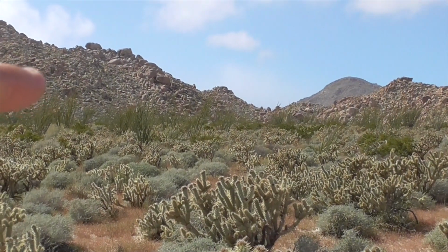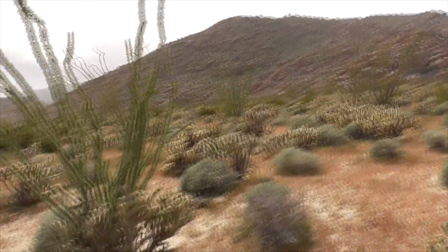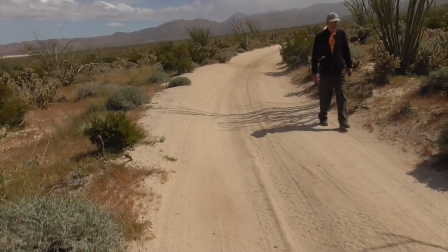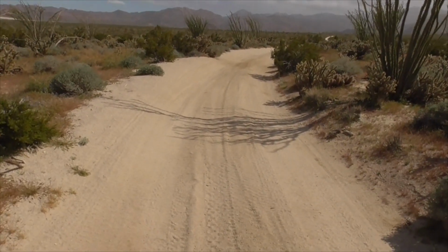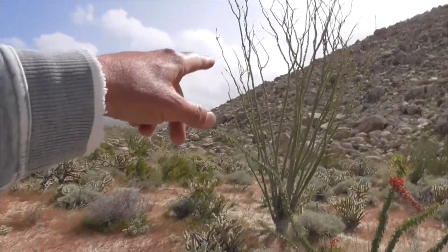So mostly we're walking up along the base of the hillside here. You can tell it's a little rougher. But if you want to walk along the main trail, it's a little easier to get through, even drivable. You can drive your little car out here, probably all-wheel drive or four-wheel drive. I wouldn't take your sedan. Hey, it's starting to get a little windy and rainy, actually. We're expecting a storm tonight.